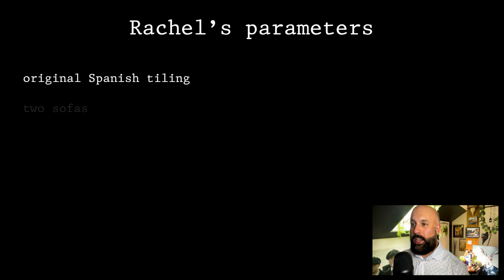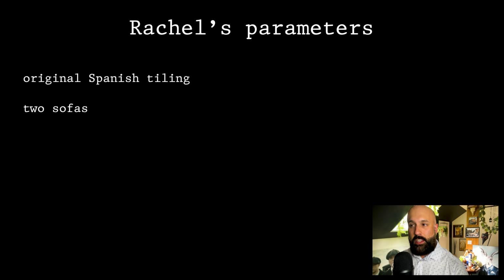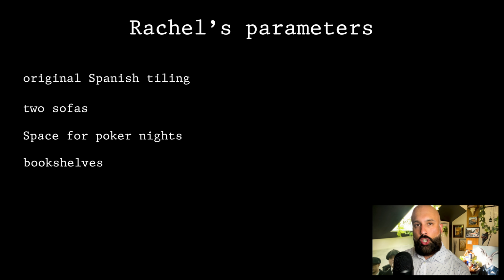Her and her husband had two sofas from their old house that they wanted to use. One of them was a velvet green. The other was a sort of tan camel type color. One of their regular hosting events is poker night, so we needed a space where that could be accomplished. They loved the idea of bookshelves, but they weren't sure if those current bookshelves in the room or the placement of them was ideal.